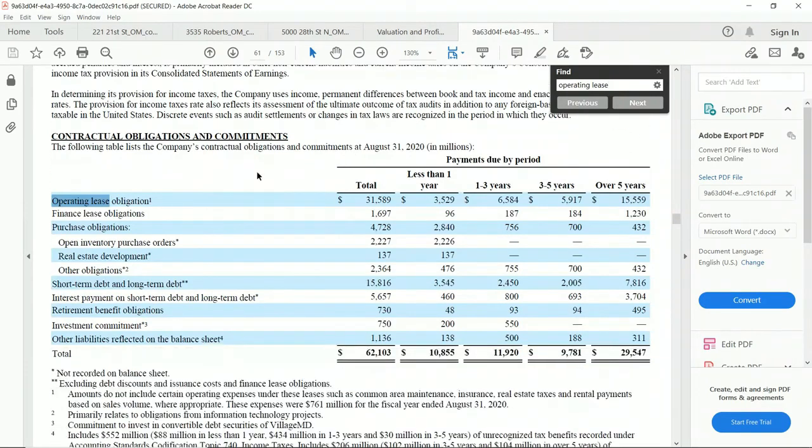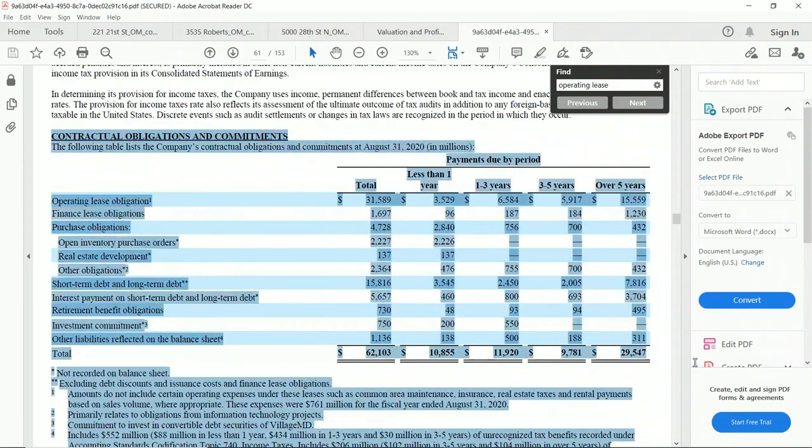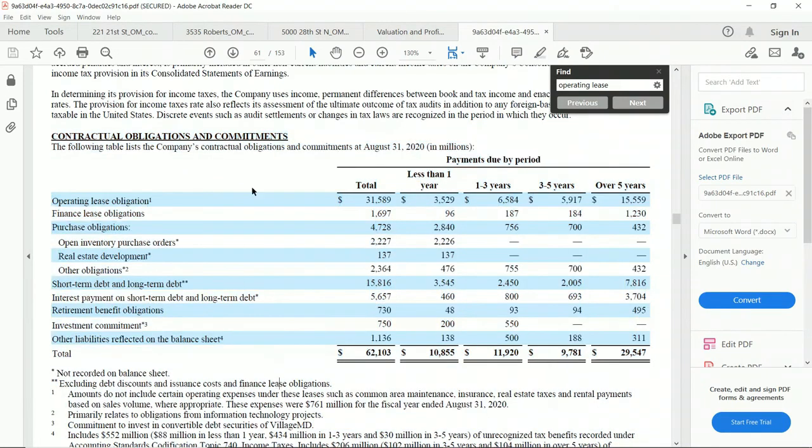Okay, so when you are looking at operating leases or these kinds of obligations, you want to see a chart that looks something like this. Contractual obligations and commitments. It comes under different names. So for example, what I would do here is this $3.5 billion less than 1 year. They have a total of $31.6 billion in operating lease commitments. It doesn't say here how long, but over the lifetime of their contracts, it's $31.6 billion.